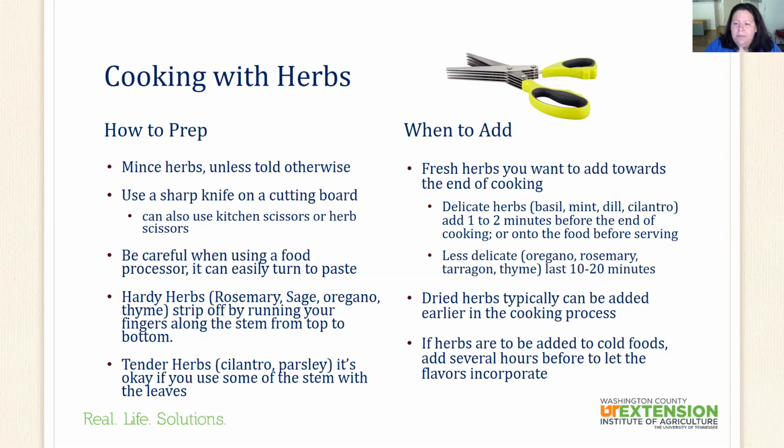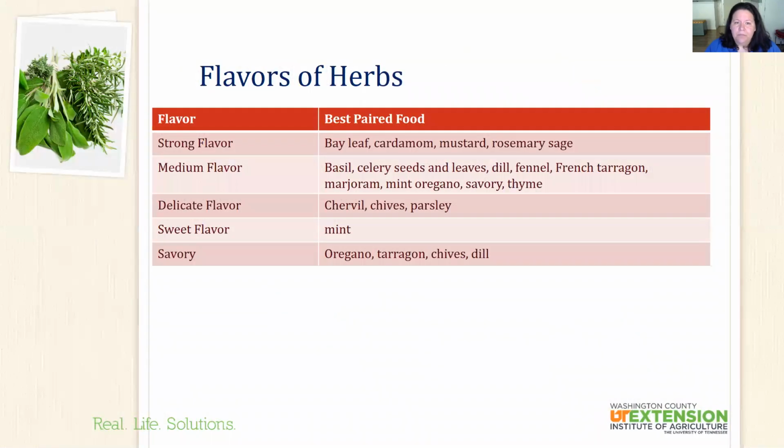Dried herbs typically can be added earlier in the cooking process compared to fresh herbs. Also, if herbs are to be added to cold foods, you want to do it several hours before to let those flavors incorporate. But if an herb has a very overpowering flavor, just be very mindful of how long it has been in there. Mint can sometimes overtake a lot of the flavors, so just be mindful of that.